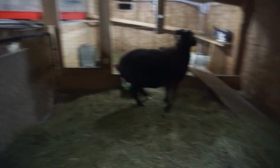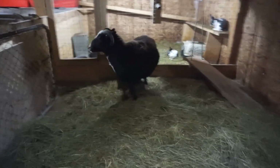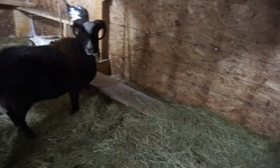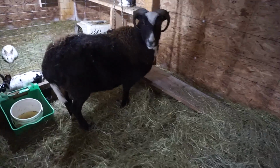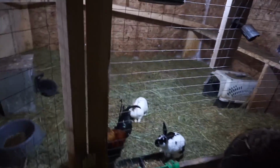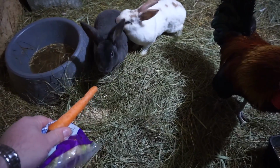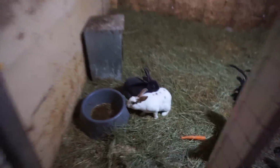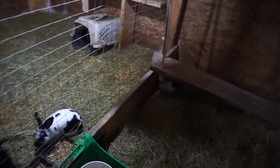Hey, girl? Yeah, you're still a little skittish, aren't you? All right. And we want to make sure that she does have a rabbit in here. We put a rabbit in. I think the rabbit's actually underneath there. Here, guys, you rabbits want a carrot? All right. Yeah, there's the rabbit underneath there.